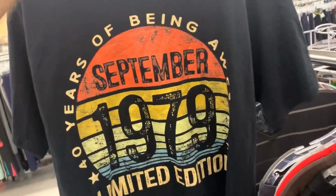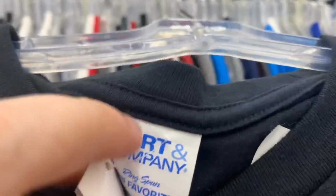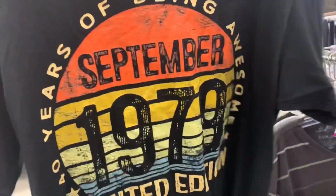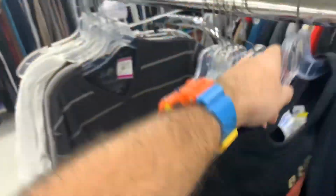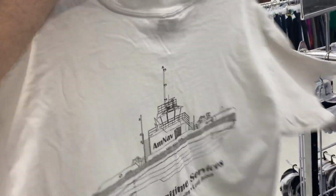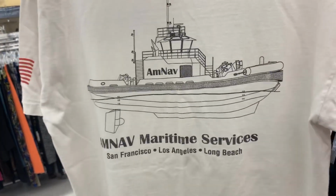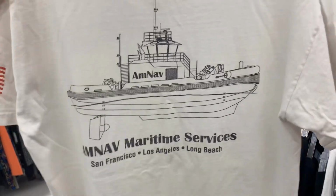40 years of being awesome, limited edition, September 1979. Caught my attention because of the colorway on here. Port and Company. I'm not really sure what this is about. I don't know, it stood out to me. I eyed this a little bit earlier, and there's actually a gentleman that picked it up and put it back. But I don't know what this is about. AmNav, Maritime Services. It just kind of caught my attention.